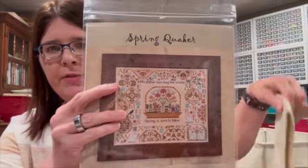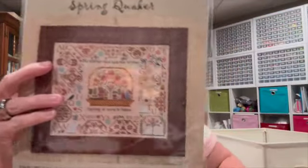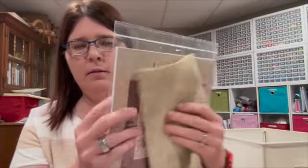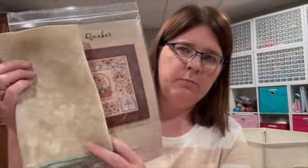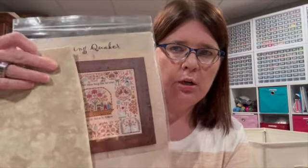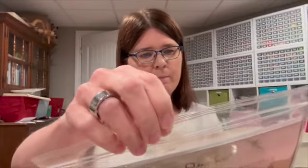I was actually thinking that this fabric would work really well for the pattern. The color of the fabric is a little bit pinker, but I did get the flosses. The pattern calls for some DMC and some Classic Colorworks, and I did get the Classic Colorworks. I'll do my DMC from stash.